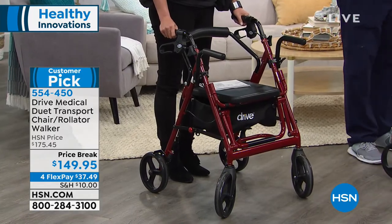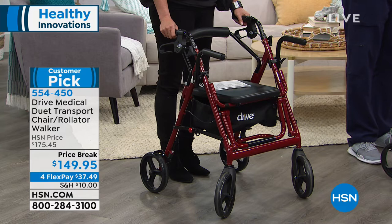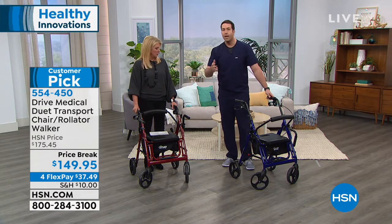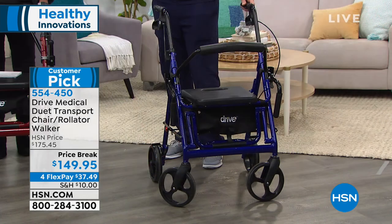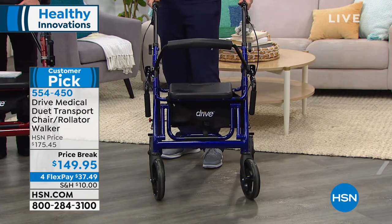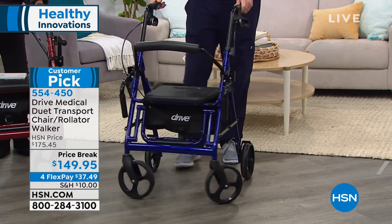Now the seat is something special because it's a non-rip seat. And what does that mean? It means it's not going to disintegrate over time and it's weatherized, like a lot of those seats that you're used to. And by the way, it's very comfortable. It's a very comfortable seat. And as you saw in the video, a ton of storage.